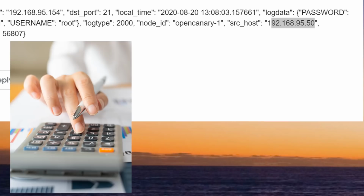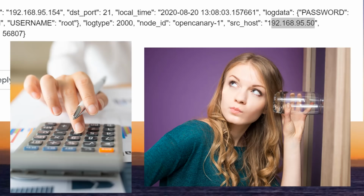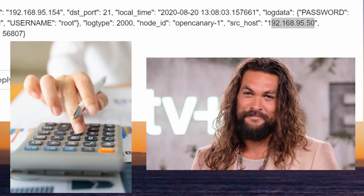So this tells me one of 2 things. Either Karen from accounting took up corporate espionage in her spare time, or she fell for another phishing scam promising nudes of Jason Momoa. Either way, it's time to go over there and unplug her computer and start investigating.